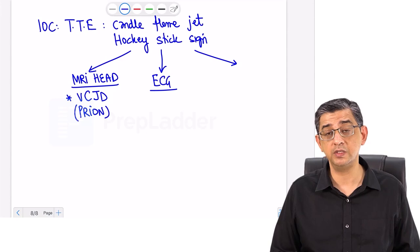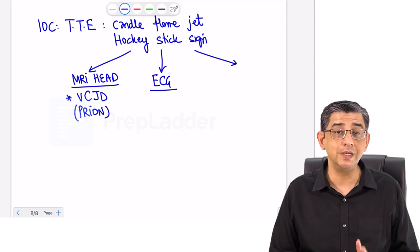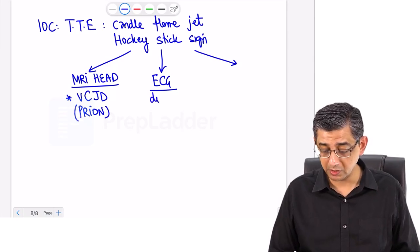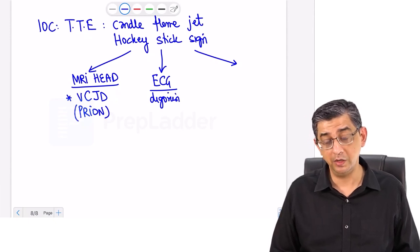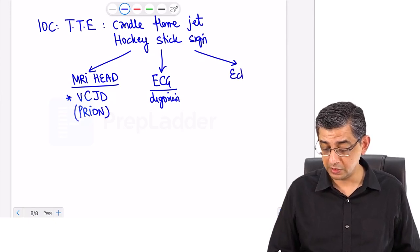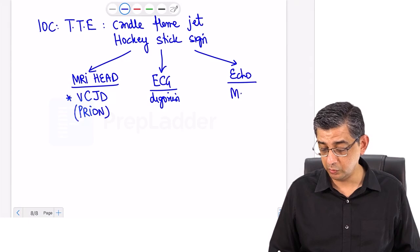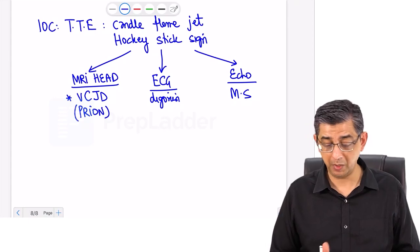In contrast, sometimes you will also read about hockey stick sign on ECG. Mark my words there, guys. I said hockey stick sign on echo is in mitral stenosis, but hockey stick sign on ECG can be seen with digoxin, because digoxin causes a very classical ST segment depression, and digoxin administration can contribute to this. If he talks about echo, then obviously the standard answer is what we're discussing at the moment, mitral stenosis. So that was just an allied aspect that I want you to remember.